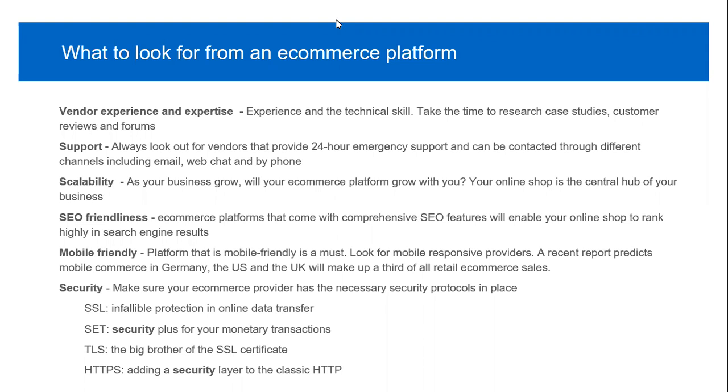Exactly. And that's really important because we're now a society that needs everything done immediately. If you're not going to go looking down the bottom of the list, you're going to go to the first thing that's quick and efficient. And that's why your SEO friendliness is really important.